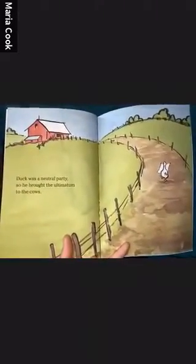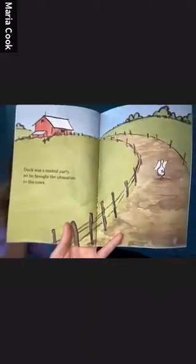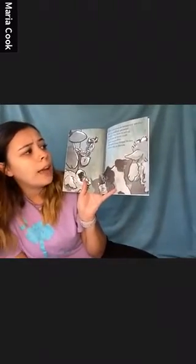Duck was the neutral party, so he brought the ultimatum to the cows. The ultimatum is like the decision that they have to make. The cows held an emergency meeting. All the animals gathered around the barn to snoop, but none of them could understand Moo. All night long, Farmer Brown waited for an answer.